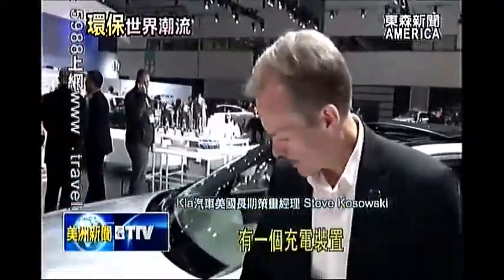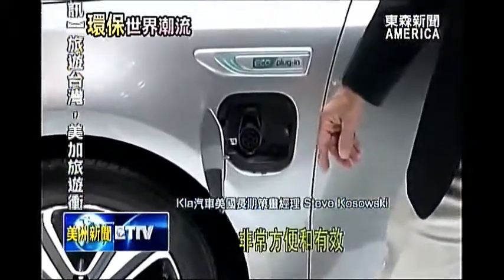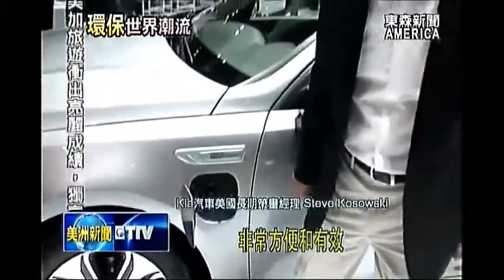range, which is pretty cool because it's longer than Fusion, it's longer than Prius Prime, it's longer than BMW 330e. We're very, very proud of this. But what's cool about this car is it has this plug right here. You can plug the car in at night. It takes about 3 hours to recharge. Very, very convenient and efficient.